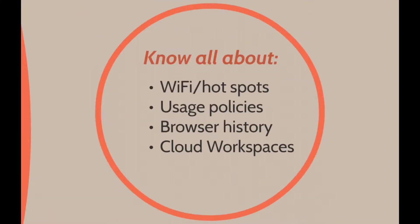It's also important to know all about using Wi-Fi and hotspots on shared laptops, and make sure that you're using a secure connection or using your phone's hotspot. And again, can't stress this enough, have a clear usage policy in place. What is allowed, what isn't, what applications can be accessed, which ones cannot, things of that nature.